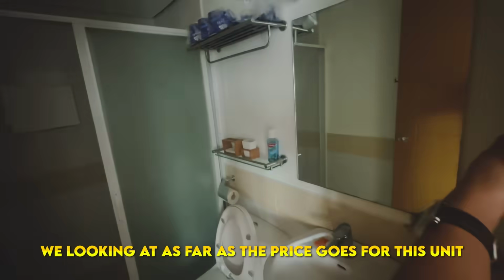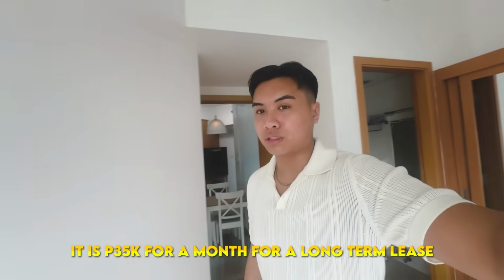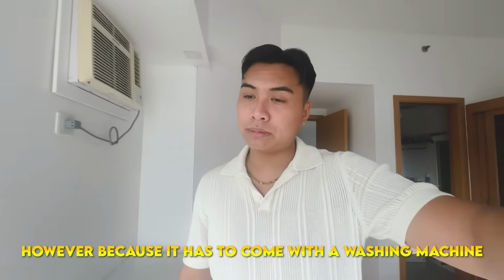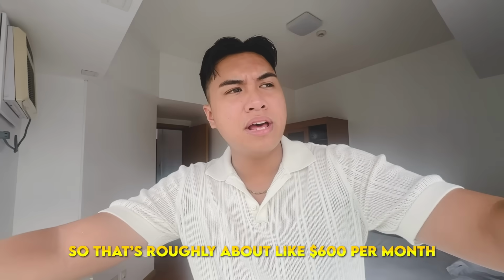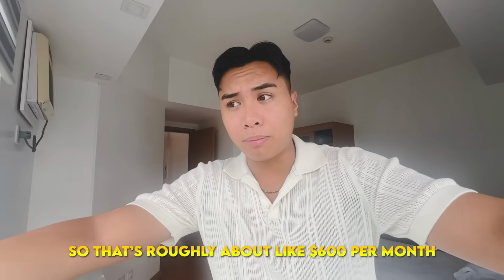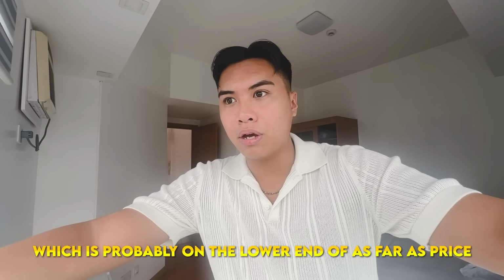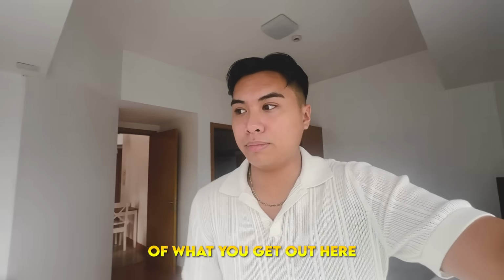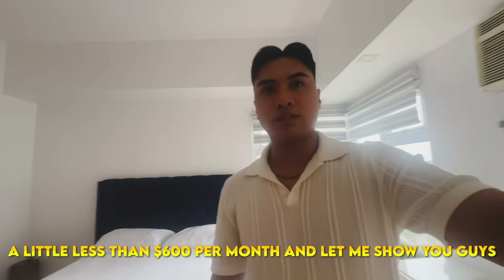As far as the price goes for this unit, it is 35K per month for a long-term lease. However, because it's to come with a washing machine, they actually lowered it down for Lou to 33K per month. So that's roughly about 600 USD per month, which is probably on the lower end of the price of what you get out here in BGC. So it's more affordable at 33K per month, a little less than 600 USD per month.